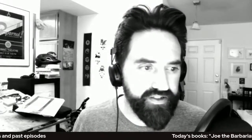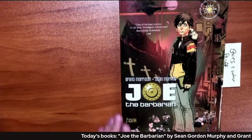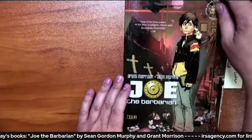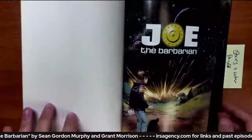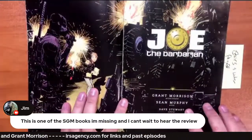Perfect. All right. Let's pop this up there. And now we got this nice view of the book. Okay. So Grant Morrison wrote this, and Sean Gordon Murphy did pencils and inks on it. The colors are also fantastic by Dave Stewart.